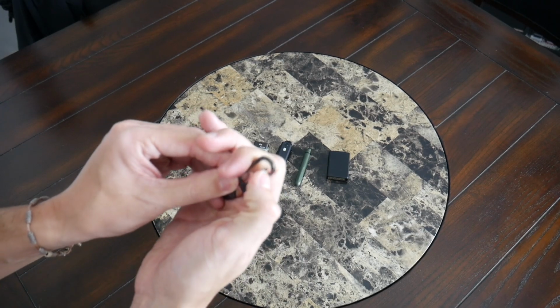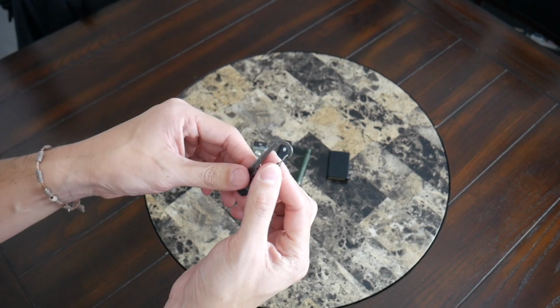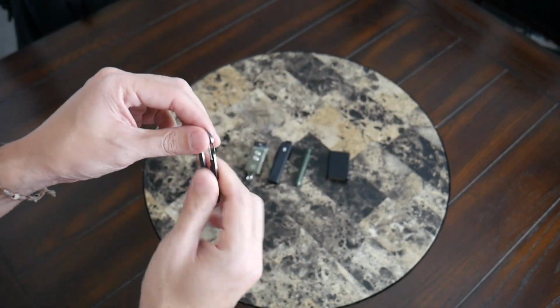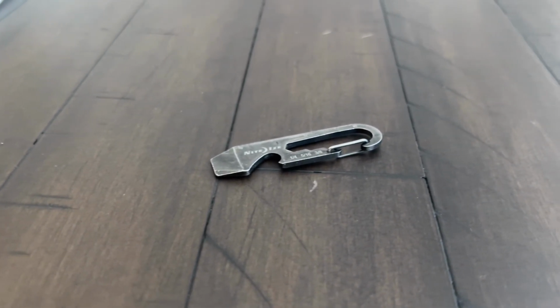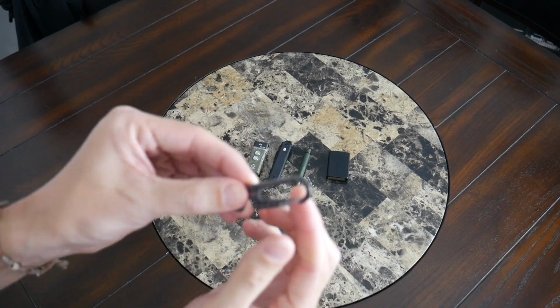It's got a carabiner, which is an important thing for me with keys so that I could hook it onto my belt loop or somewhere into my bag. It's also small enough that if I don't hook it anywhere and I just put it in a pocket, it doesn't take up a ton of space. Then you have the flathead screwdriver. You have a sharp edge that will allow you to open up boxes. Bottle opener, which I use all the time.